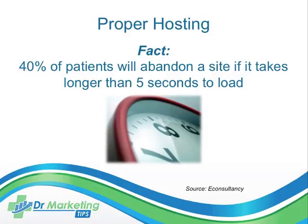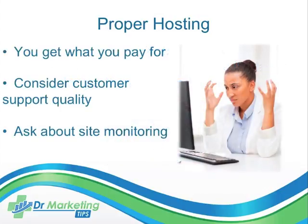So another thing that you're going to want to focus on for your next website is proper hosting. It's a fact that 40% of patients will abandon a site if it takes longer than 5 seconds to load. I know I'm one of those. Just think about how long that is. 1, 2, 3, 4, 5. Would you wait that entire time for a website to load? I know I wouldn't, and I know that I'm not alone.